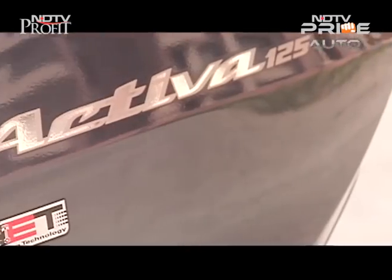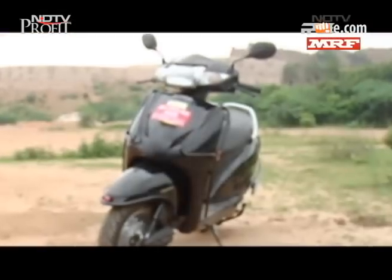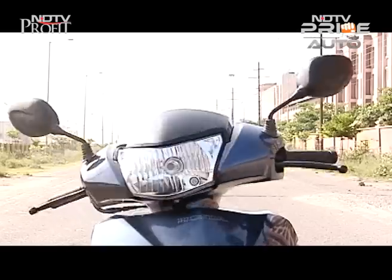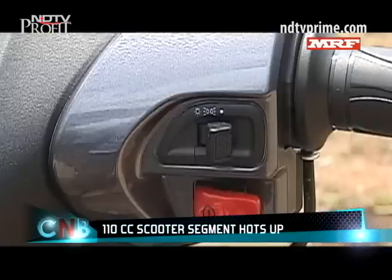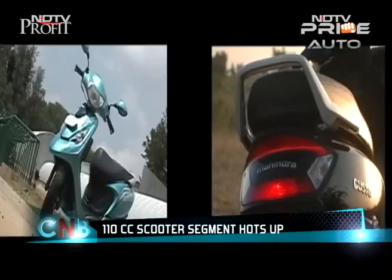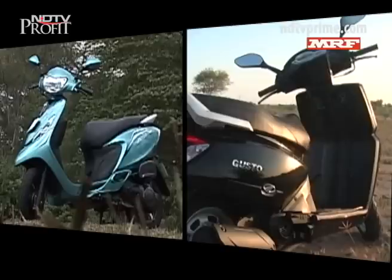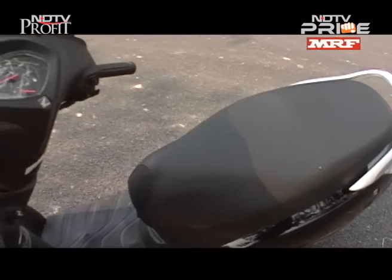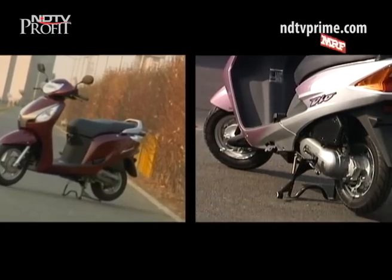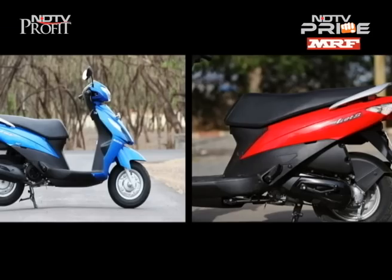Given Honda's huge success with the 125cc scooters, we've seen a rush of launches in this segment in the past couple of years. But it is the 110cc category that is now really heating up. The Mahindra Gusto and the TVS Scooty Zest are two new products ready to fight for your attention in this now crowded space. They will have to take on the mighty Honda Activa, Dio and Aviator, and then there are the Hero Pleasure and Maestro, the Yamaha Ray and the new Suzuki Let's. Also in the segment are the TVS Wego and Jupiter.